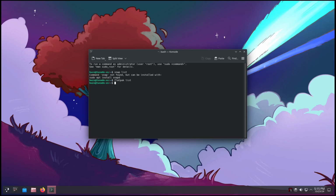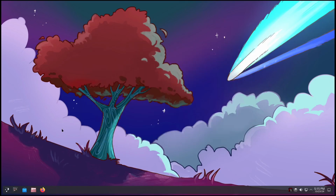What can I search? Let's do flatpak search Kdenlive. There it is. So it is installed and it does have Flathub as a default. That is great. I like it. I really like this so far. I mean, some of the things that I'm saying negative about it are just a lot of nitpicking. And that's kind of what I'm supposed to do because I'm reviewing it. But it's not bad.